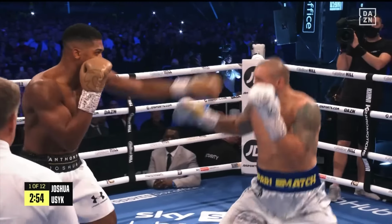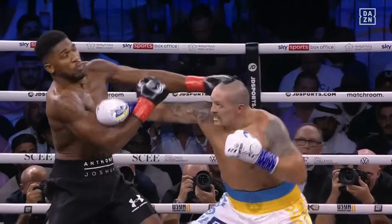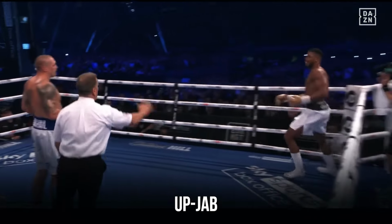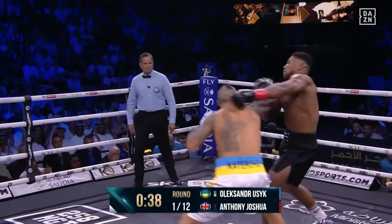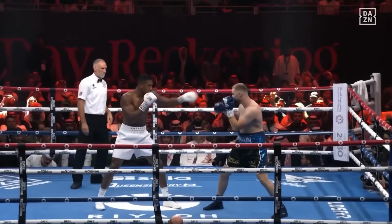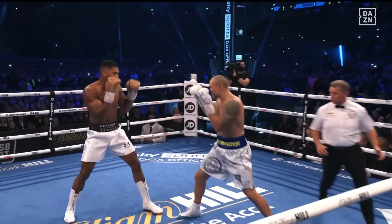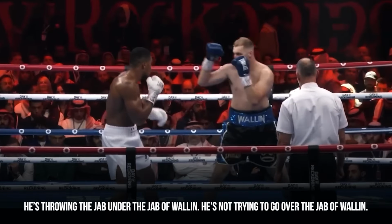Joshua also learned from Usyk's techniques and used them in other fights, like the up jab. See how Joshua moved his shot in there. Usyk would constantly use it against Joshua, who then exploited it against Otto Wallin, as it was an orthodox versus southpaw matchup, like the Usyk fight. Throwing the jab under the jab of Wallin. He's not trying to go over the jab of Wallin.